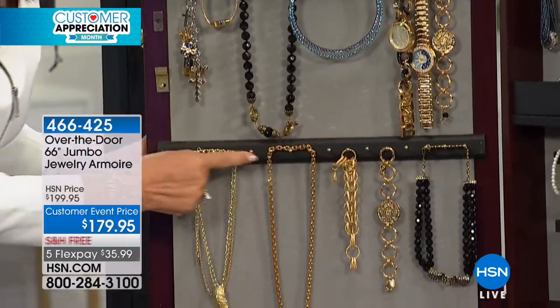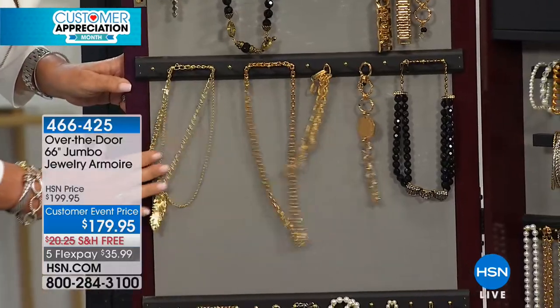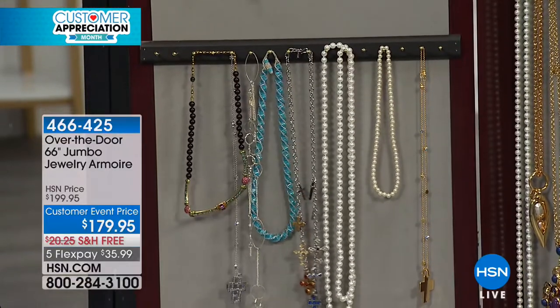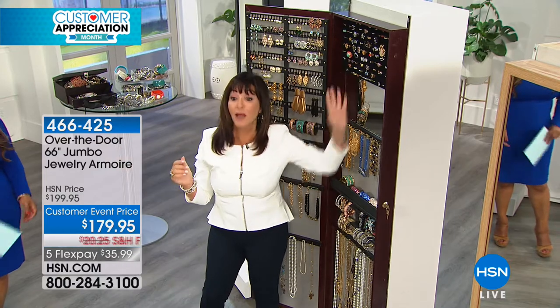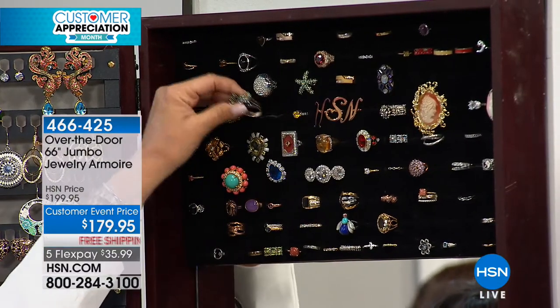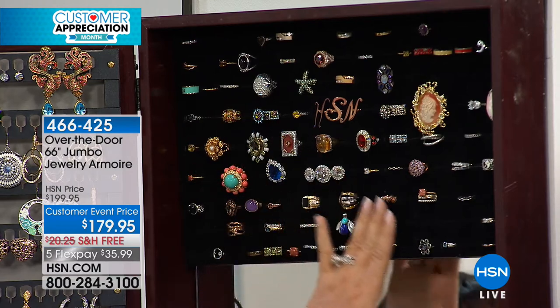Again, right below it, another 14 hooks. Look at this. All my necklaces are beautifully separated. Long necklaces on the bottom. Absolutely beautiful. No more tangles. How many fingers do you have? 10? I don't want 10 rings. I want 100 rings. And I have room for more than 100 rings right up here. Look at this big chunky ring. Look at the size of it. You just pop it right in. And this is like a beautiful, beautiful jewelry store.